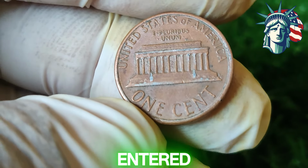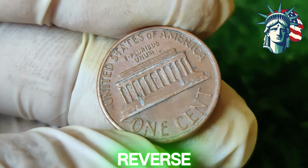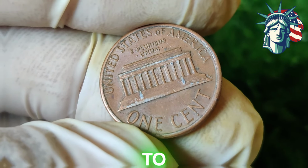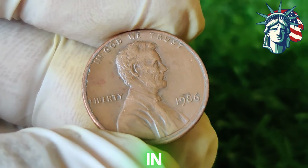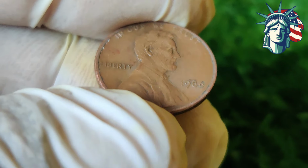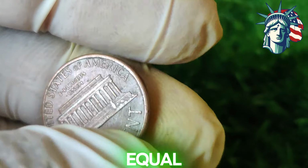From the day it entered circulation, the Lincoln penny became an icon. First with the wheat reverse from 1909 to 1958, and later with the Lincoln Memorial reverse from 1959 to 2008. That's where the 1986 Lincoln penny fits in. By that year, the coin was already an American staple, known by all, handled by millions, and minted by the billions. But the truth is, not all 1986 Lincoln pennies were created equal.